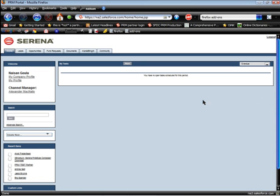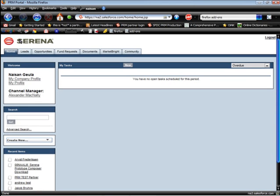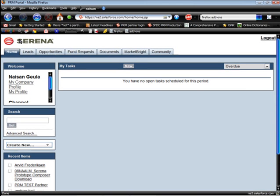Now, as a partner user enters the Serena Partner Portal, they see a variety of tabs across the top, and across the left they see some new areas that they can start to interact with. I'm just going to make this a little bit bigger so that everybody can see it better here. Folks know that they can get access to everything, and that's what's really key here: everything that Serena has for partners is accessible through this one partner portal, through the Salesforce.com partners portal.